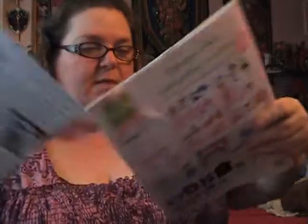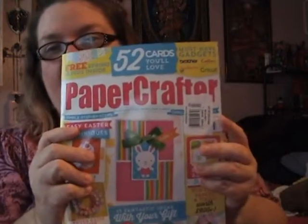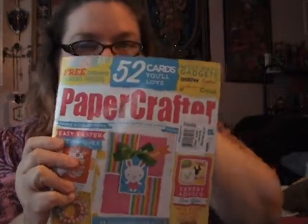I think I've got this backwards or upside down. This is Paper Crafter magazine. I want to know why the U.S. doesn't have cool paper crafting magazines like the U.K. does. But this one's from the U.K. And they sell these at Joann's and Barnes & Noble. I haven't seen any at Michael's, but I haven't really looked. But it's just paper crafting stuff. But what's really cool is they have paper in here.